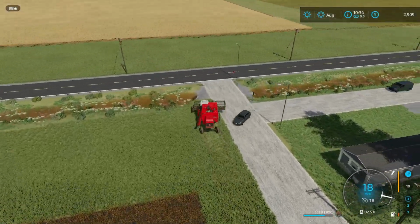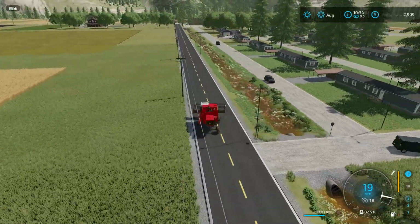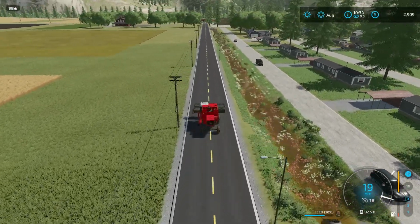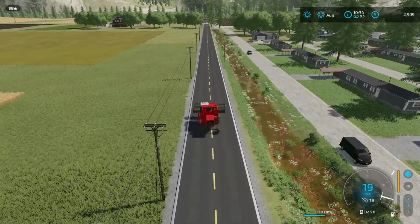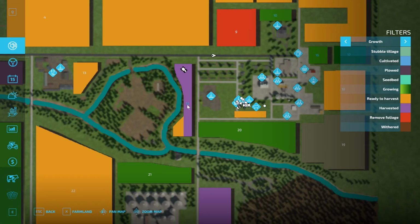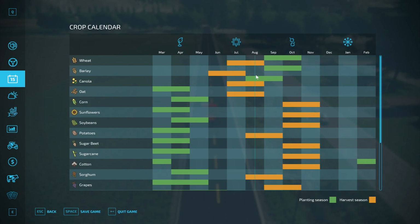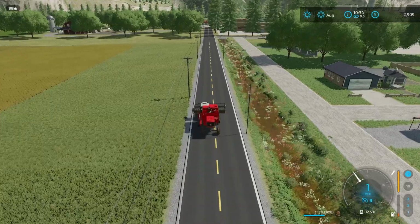Where are you going? You're going that way? Okay. I'm going to plant barley on the 2 fields we can plant barley on right now. That way that's just kind of taken care of, and then that barley will be ready a month sooner than the other barley, which is fine. It's not going to matter a whole lot. So I'm going to start planting on this one and this one, because we should be able to. Oh, we can't. Never mind. I thought that was going to work. So next month, potatoes ready. So never mind, I'm not going to do that.